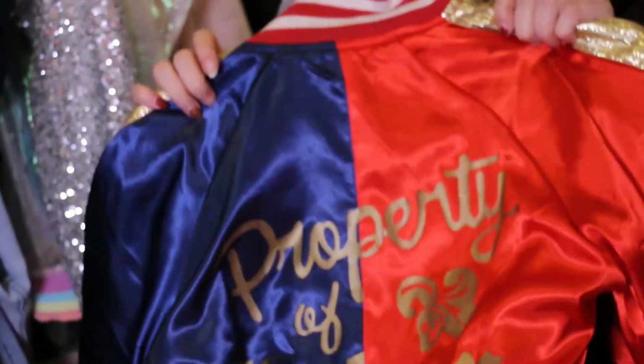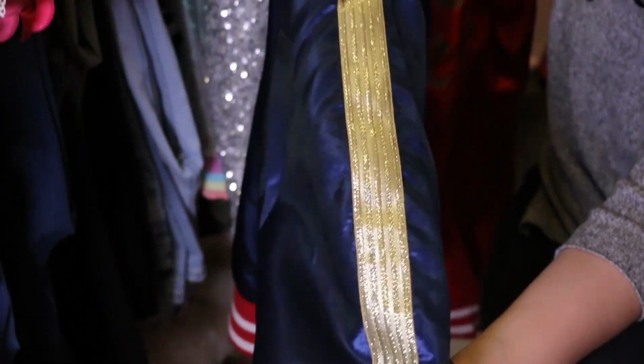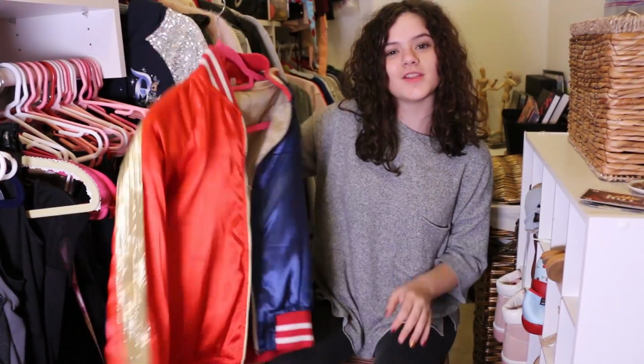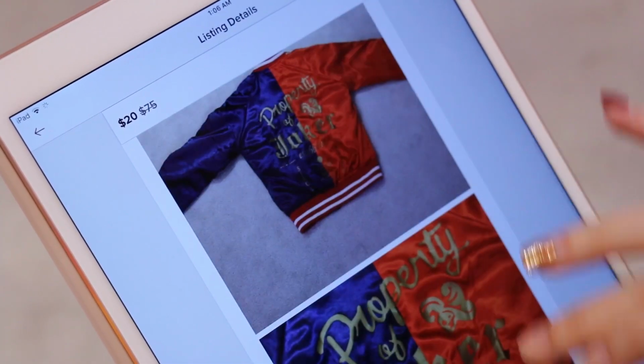On the back it says property of Joker, established since forever, put in freaky style. The sleeves have this pretty gold line down them. So if you're a Harley Quinn fan, you will love this jacket. I'd say this is a very good jacket if you just want to be a casual Harley Quinn.